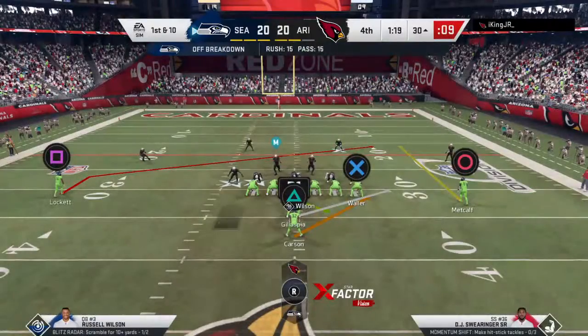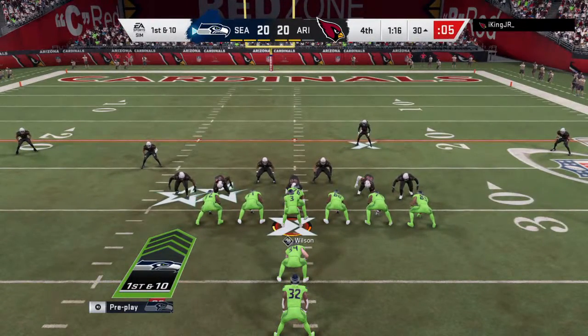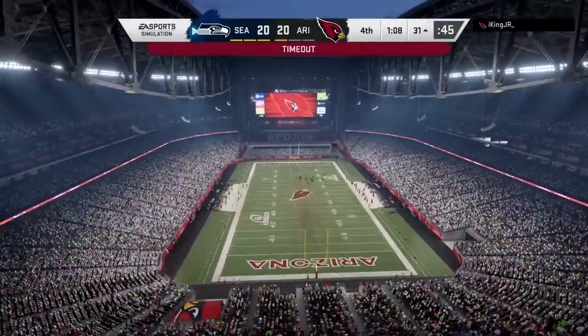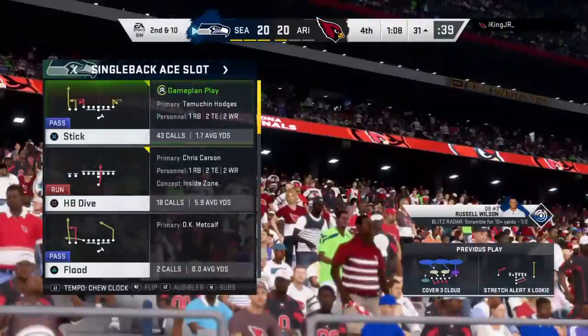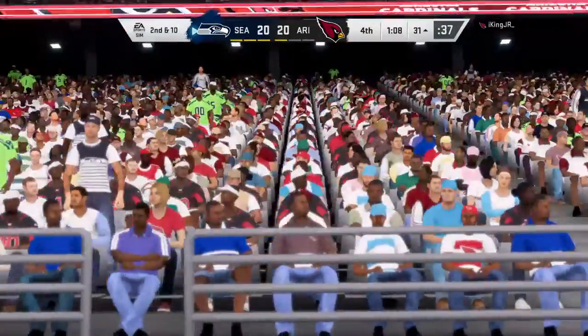Wilson now just 7 of 15 so far, but he's got a first and 10. Tight end's right. Third down slam. On first down, Carson, and now they're going to get him down right at the line of scrimmage. Now the Cards are going to call another timeout, their second, as they'll talk things over prior to this upcoming second down play.